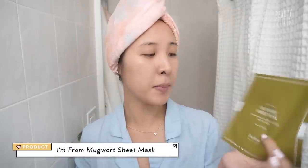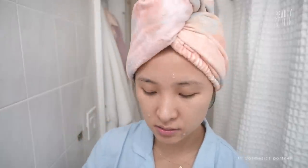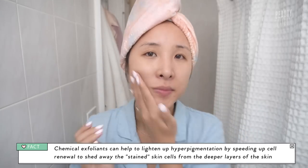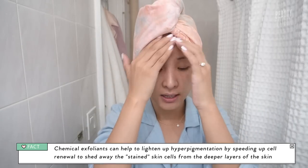Tonight, thought I'd mix it up and use one of my favorite masks. This is the I'm From Mugwort Sheet Mask. It's great for redness, irritation, just soothing and calming, and it's really good. I'm just gonna put a few drops of this just to continue to exfoliate the hyperpigmentation and post acne marks over here. I want to let that sink in a little bit before we put on a really calming mask.